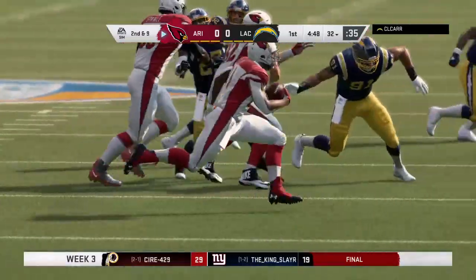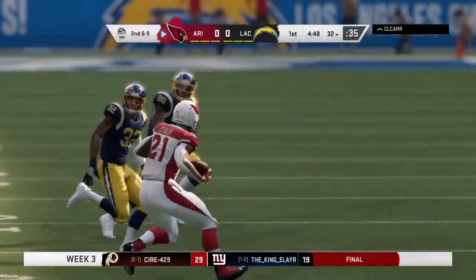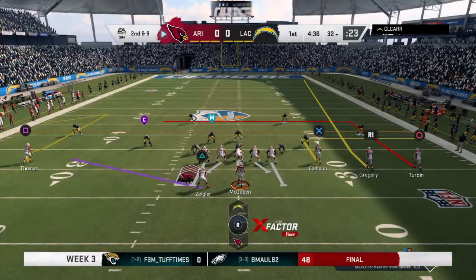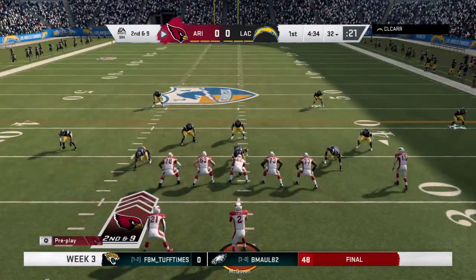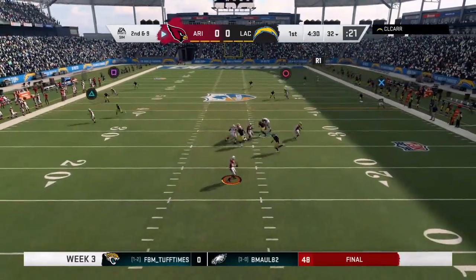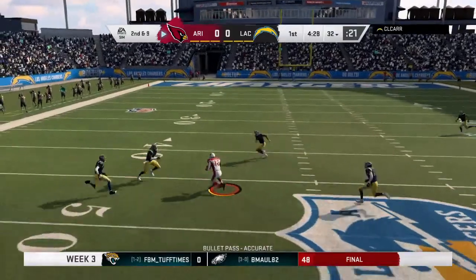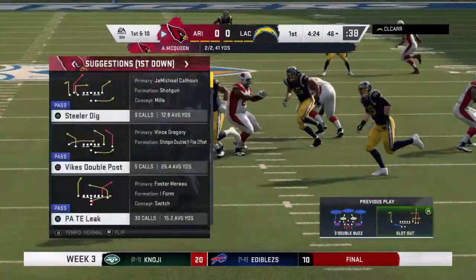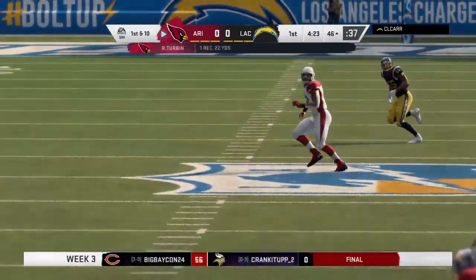But there's got to be one positive to that. If you keep moving laterally, creases tend to develop as the game moves on, and they can run it back inside later. To throw on 2nd down, McQueen. It's complete to Turbin. And he'll be taken down, but not before they work it across midfield.